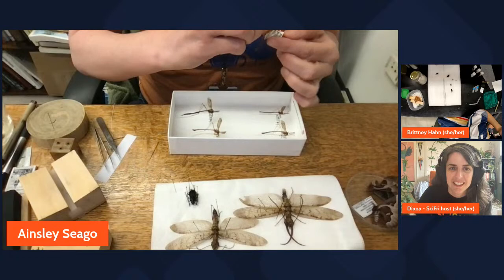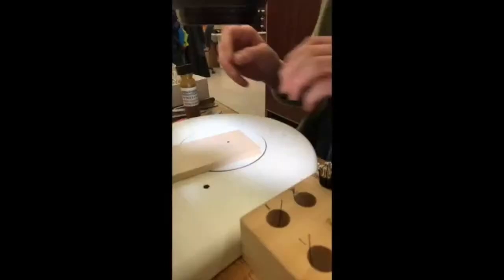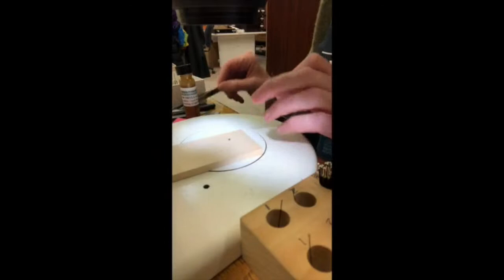Very cool. And we've got a video of you point mounting a very small beetle that I'm gonna play for us right now. Oh, Ainsley, if you want to tell it, you'll have to unmute if you want to tell us a little bit about what's going on here.